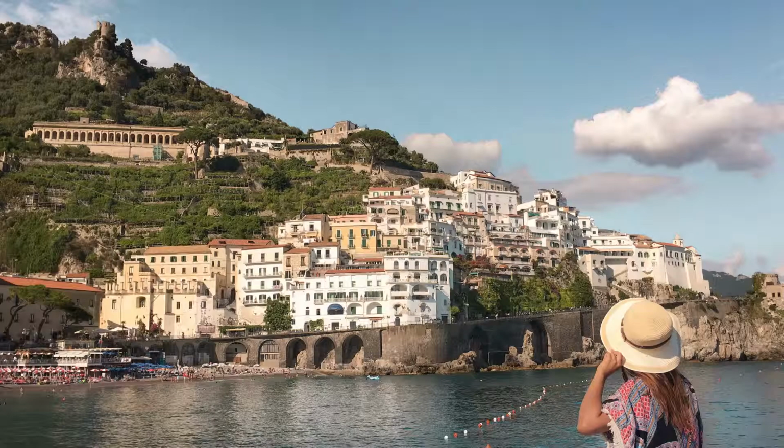Italy is not a cheap place, especially around the Amalfi Coast. I mean, like 50 euro plus for sandals and 100 euros plus for a dress. It's not even made by Gucci.